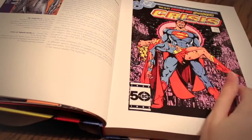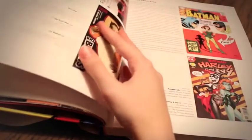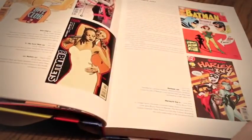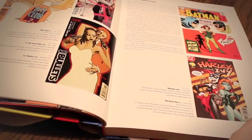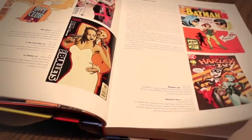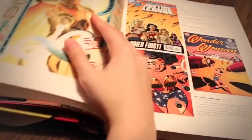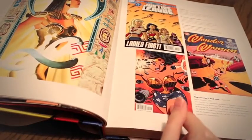This particular cover was George Perez. That was Supergirl's Death miniseries, I think. Oh, I love this cover. Harley and Ivy by Bruce Timm. Bruce Timm just has a way of drawing Harley and Ivy that is almost incomparable. There's the Darwyn Cooke we looked at earlier.